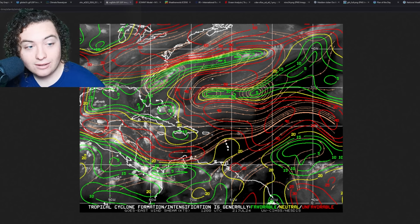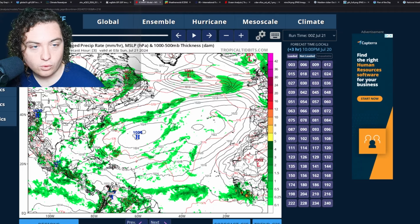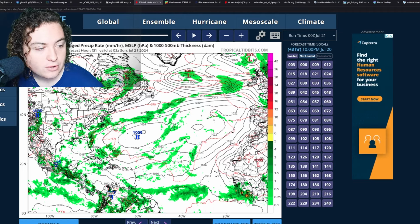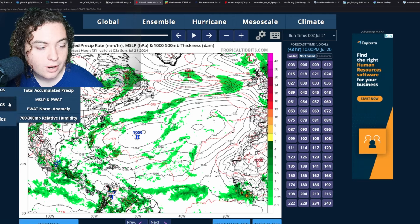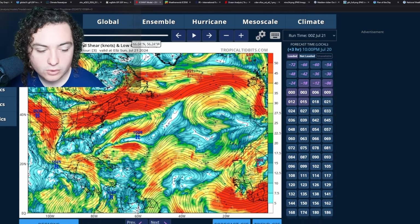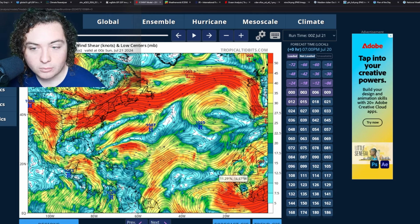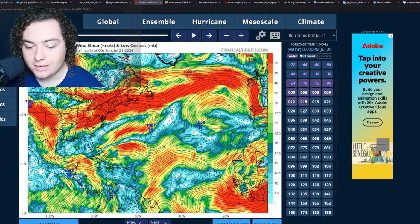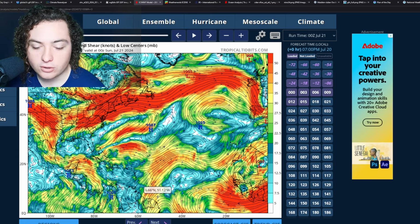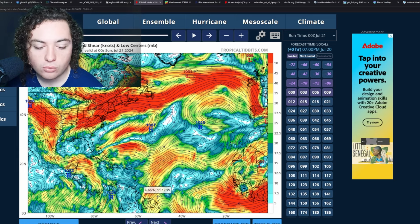But anyway, let's go ahead and get to the shear and the moisture forecast just to wrap this up in a nice little bow, so that you guys can go home with a little bit of food for thought. We're going to start with the 200 to 850 millibar wind shear. Here's what we have with the European. This is courtesy of the European 0Z run. This was initialized at 7 o'clock last night, but we didn't get this data until overnight, so you guys are getting it fresh right then and there.